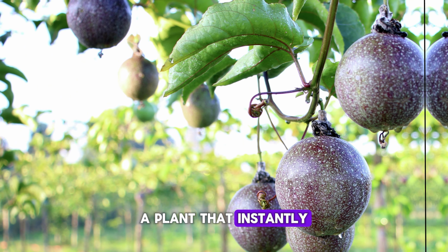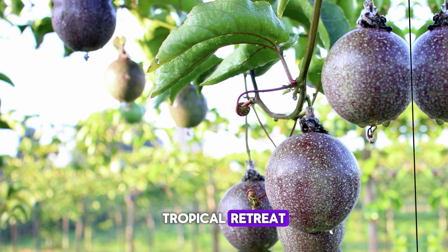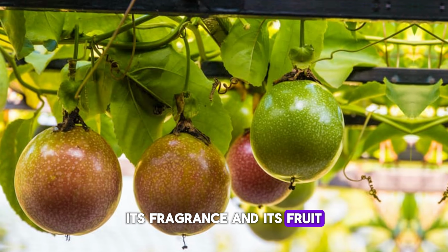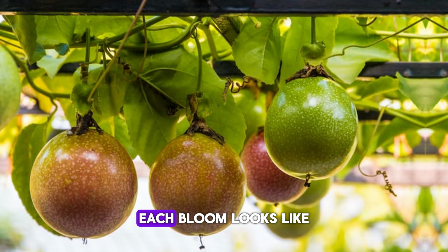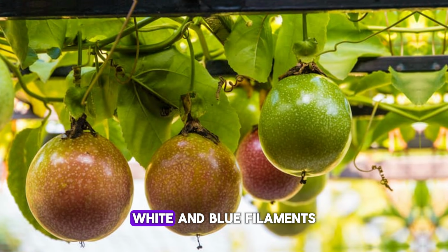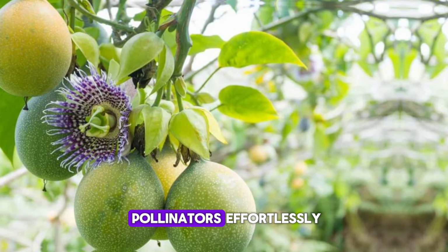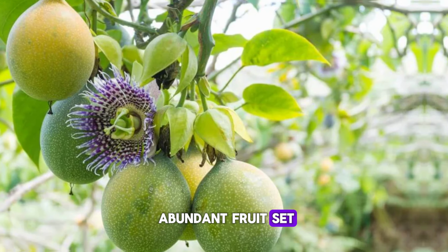4. Passion fruit. Passion fruit is one of the most enchanting perennial vines you can grow. A plant that instantly transforms any vertical space into a lush tropical retreat. Everything about it feels exotic: its growth, its flowers, its fragrance, and its fruit. Passion fruit flowers are extraordinary. Each bloom looks like a delicate piece of alien jewelry with layers of purple, white, and blue filaments arranged in intricate patterns. These fantastical flowers attract pollinators effortlessly, especially bees, which ensure abundant fruit set.